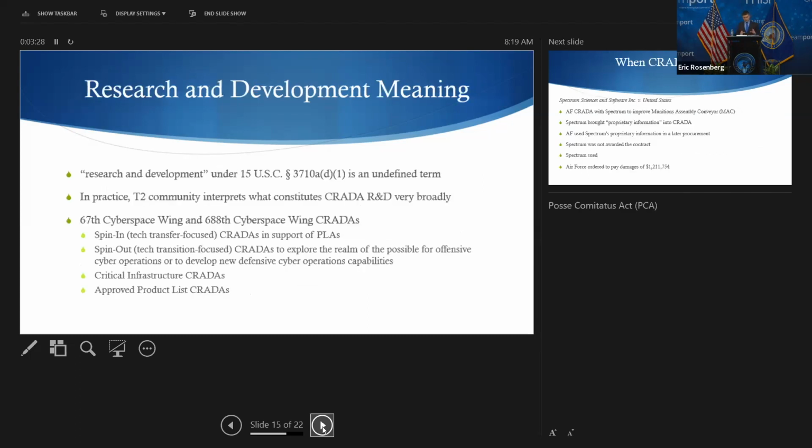And so what's the meaning of research and development when it comes to CRADAs? It's an undefined term. The technology transfer community generally interprets it very broadly. Now the 67th Cyberspace Wing, and you can Google online, there's a report that came out in the spring. It talks a lot about the activities they were doing in 2021. But basically they sort of fall into four buckets, what those two cyber wings have been doing.